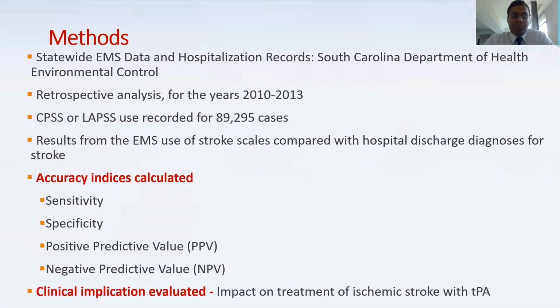I will briefly go over our main methods. We got data from the statewide EMS database and hospitalization records. These were obtained from the South Carolina Department of Health and Environmental Control, and the study duration was between 2010 and 2013. Essentially, for these 4 years, for all the stroke cases that utilized EMS services, we got the data, and we merged it with hospitalization records from all the hospitals in South Carolina.